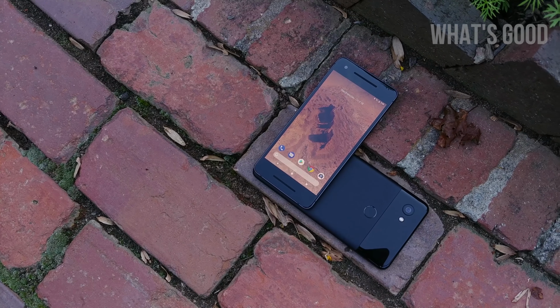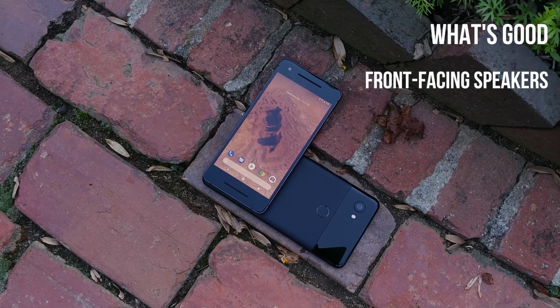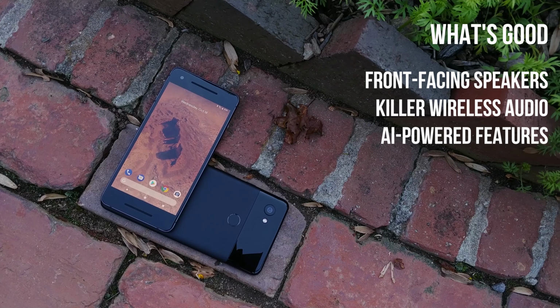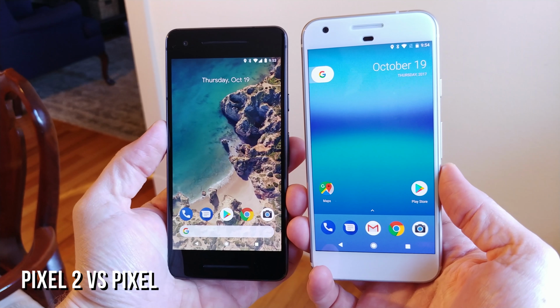Front-facing speakers grace both phones, as well as some truly killer wireless audio support. Google's AI-powered features have been taken to the next level in some amazing new features, and the cameras are truly a generational leap above the competition in many ways. Let's check out the differences between these two phones.